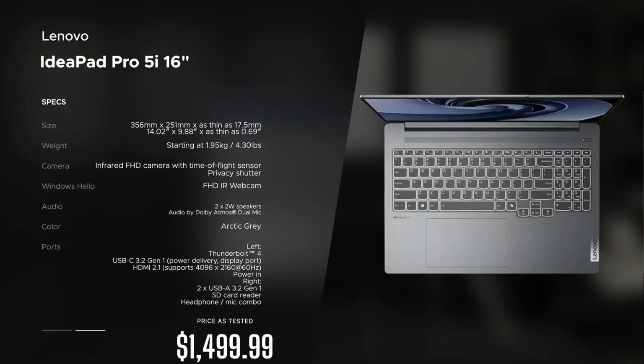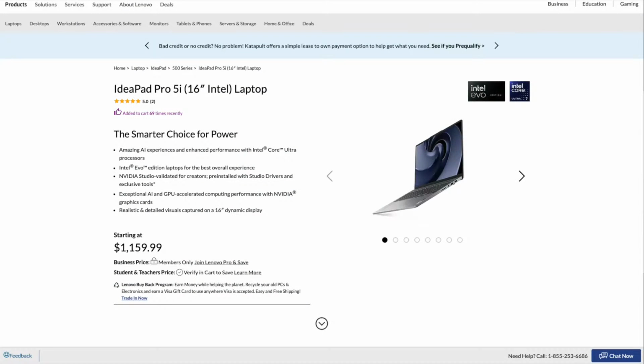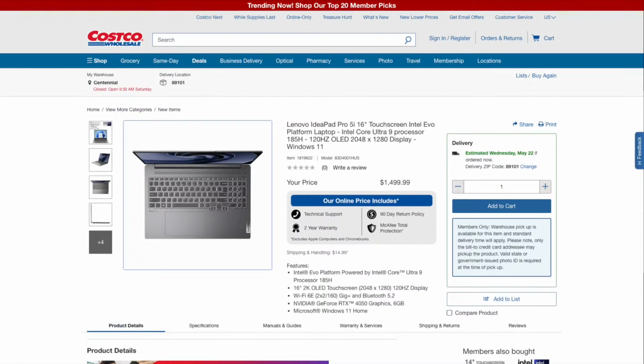And then you can go over to Lenovo's website here, and you can see it starts at $1,159, but I don't know if that's the one you want to go with, because if you go over here at Costco, and again, I'm not affiliated, so I'm not making any money on this, but I want to give you the best value possible and find out where you can get it. Hopefully it'll stay in stock, but look at this, $1,499, so it's $1,500. You're getting a Core Ultra 9, you're getting this 2K OLED 120 hertz display, and you're getting the RTX 4050.